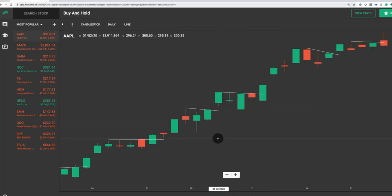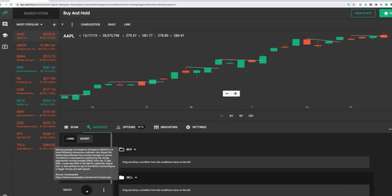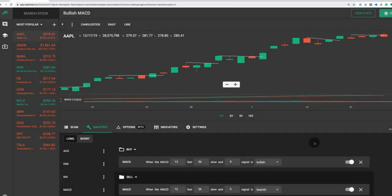Now let's take a look at a longer term indicator. We're actually going to backtest it right here on the Wall Street IO platform. Let's take a look at the MACD. MACD is really good for a longer term, maybe 3 or 4 or 5 weeks. Okay, so I just loaded up the MACD in our backtester right here. You could see that using default indicator settings. I'm going to go ahead and close the MACD.